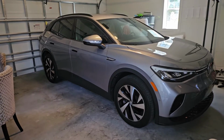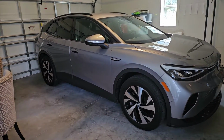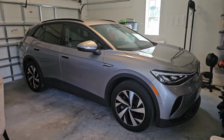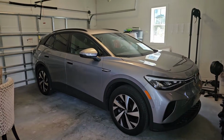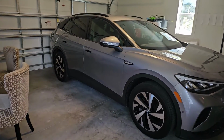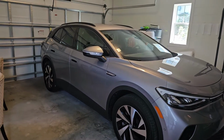I've had it for about 3 days so far. I haven't had to fill it up with electricity just yet, which is nice. I mean, I haven't driven it that much, but the regenerative braking is pretty sick. So I've definitely been trying to drive as eco-friendly as possible to get that regen all the time and try to never have to charge this car.